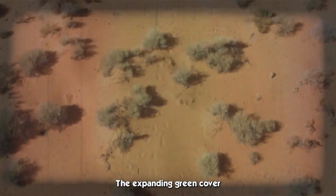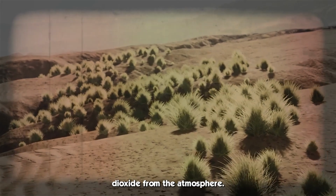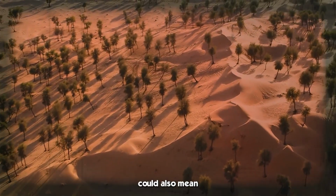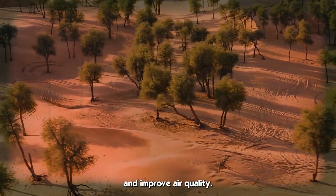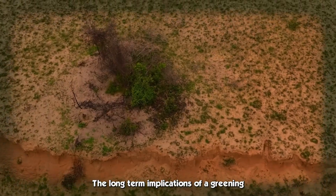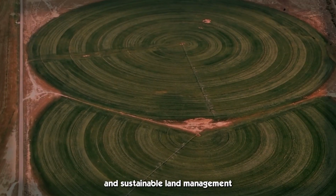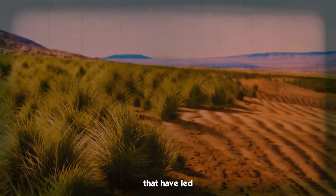The expanding green cover could act as a carbon sink. Plants absorb carbon dioxide from the atmosphere. This could help mitigate climate change. A greener Sahara could also mean a more hospitable environment for humans. It could reduce dust storms and improve air quality. However, it's crucial to approach these potential benefits with cautious optimism. The long-term implications of a greening Sahara are uncertain. Careful planning and sustainable land management practices are essential. We must avoid repeating past mistakes that have led to environmental degradation.